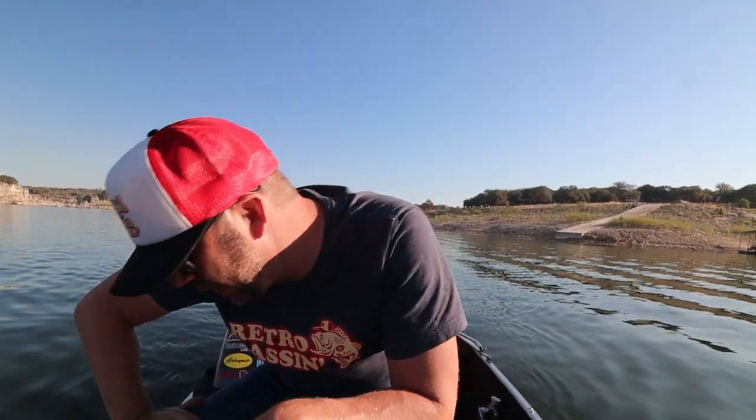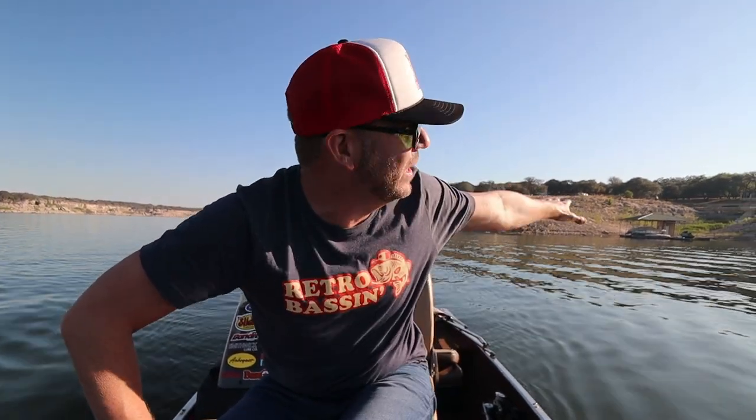I have been seeing some splashes early in the morning in some really, really deep water. So right now I'm in around 20 foot or so and I don't see anything. So I'm gonna kind of keep working this area. I feel like there should be some bait fish off of this little cove and hopefully we find them.